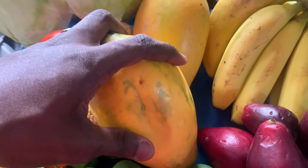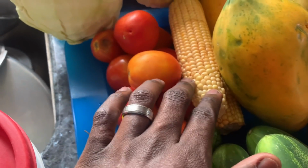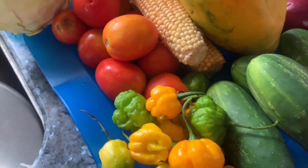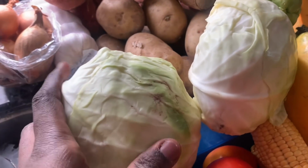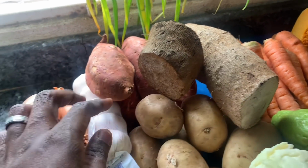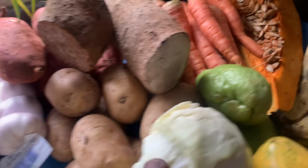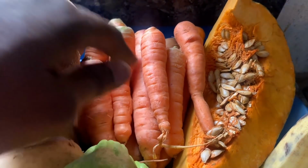One is for today, one is for later in the week. This one feels soft when you eat. We have some corn for soup. Some tomatoes, cut up in your little dishes as part of your seasoning with your onion and your scallion. Some Scotch bonnet peppers. Ripe bananas. Have to have fruits in the morning. I have here two lovely cabbages. And around here, we have a pound of onions, some yellow yam, some sweet potatoes, some Irish potatoes, and two chocho.